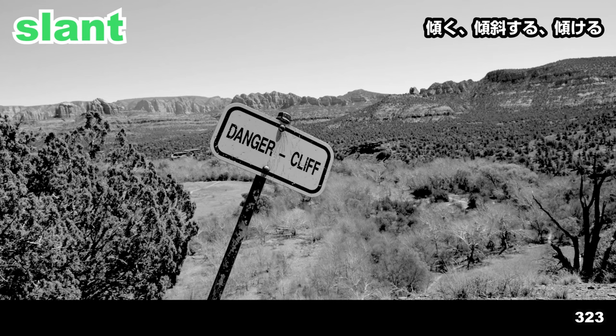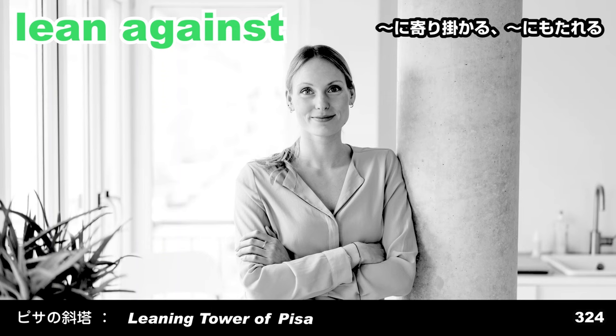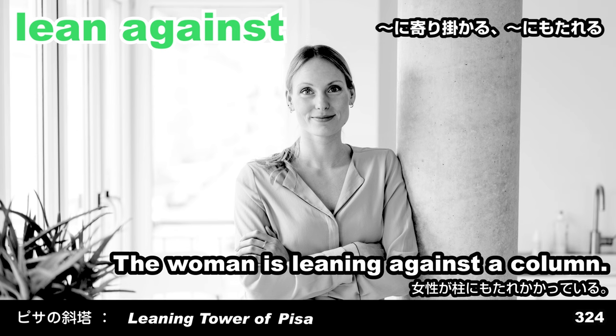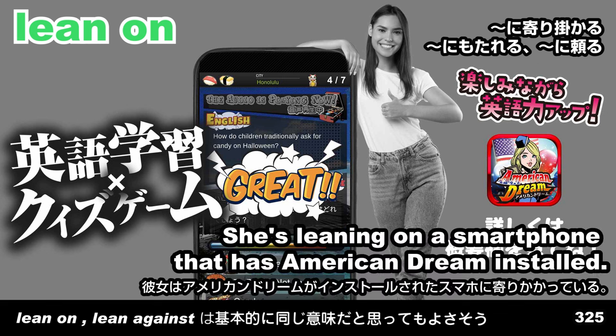Slant. The sign is slanting. Lean against. The woman is leaning against a column. Lean on. She's leaning on a smartphone that has American Dream installed.